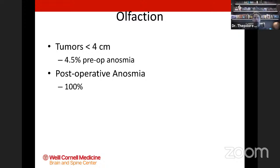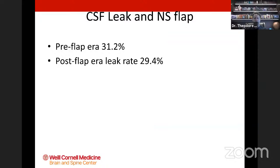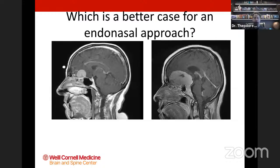So you're basically taking the patients that are the best candidates for endonasal surgery, the ones that have their sense of smell, and you're going to eliminate their sense of smell. These are the complications of the endonasal approach: 30% CSF leak, 8% respiratory failure, 6% hydrocephalus, 6% brain abscess. And even after they started using nasoseptal flaps, they still had a lot of CSF leaks. It didn't really get that much better.